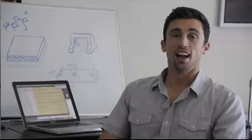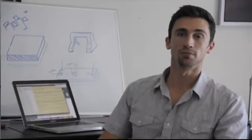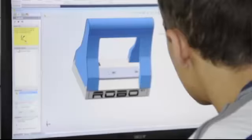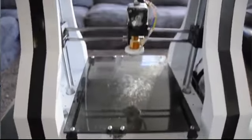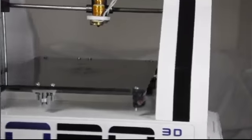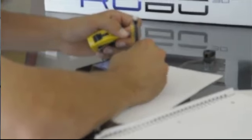Okay. So the RoBo 3D, why don't you tell me a little bit about the features and kind of what differentiates it from other 3D printers on the market? Yeah, the RoBo 3D printer is really just, we built it like this. It's your basic model. It doesn't have a lot of the bells and whistles, but what it does is a really good job at printing. It does quality printing, just like 100 micron is like the standard.